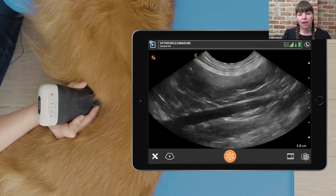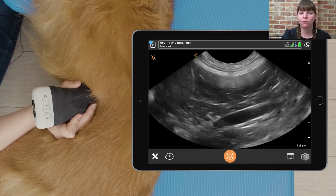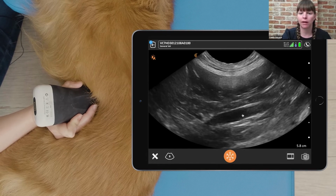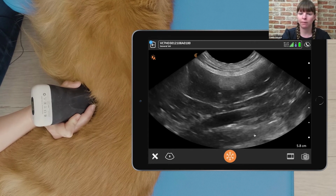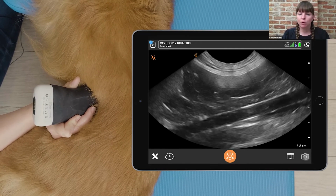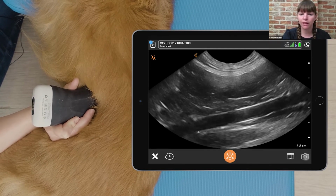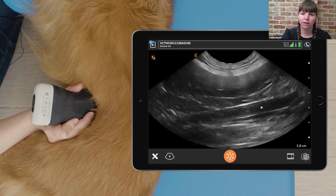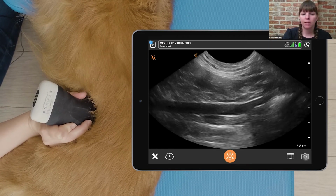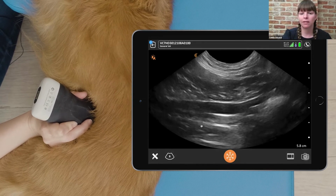So here I'm scanning on my dog Pippi, and we're looking for the aorta first. At about the level of the kidney, I'm looking up dorsally towards the spine, and I find this anechoic tube here. Once I've found the aorta, I want to rotate the probe so I get a really nice longitudinal view. There we go, I just rotated so we get the black tube, the aorta, going right across the screen there. And we follow that caudally until we get to the trifurcation.